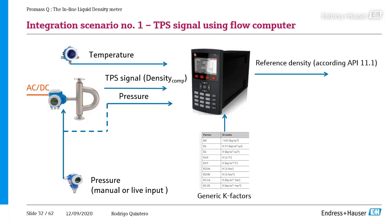And of course, the flow computer will provide the reference density according to API 1.1.1. Once again, if we do that kind of replacement, then the generic K factor needs to be included again in the flow computer, right? Because here we are just providing the density compensated, but still a TPS signal.